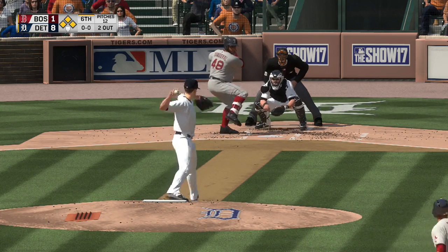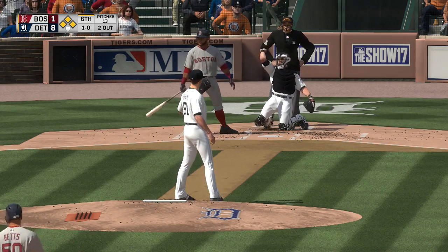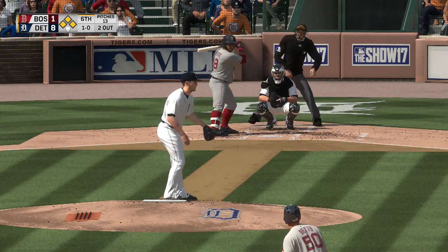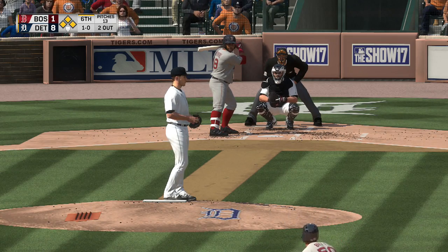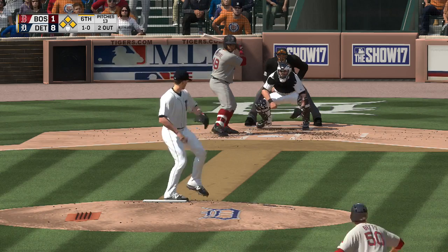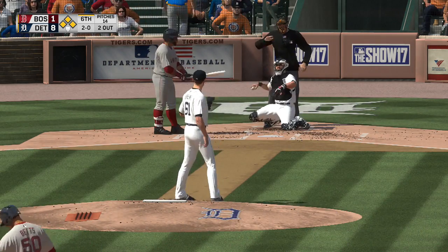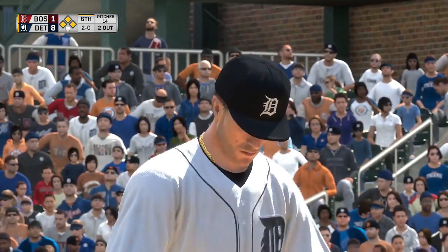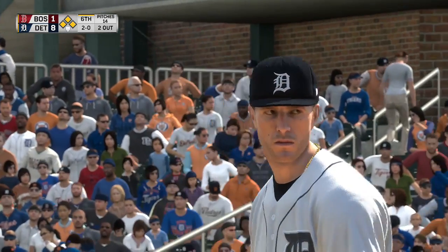Here comes the first pitch. And a fastball just below the knees, ball 1. Bases are loaded here, 2 down. And good patience here from Sandoval. It's 2-0 now. Putting himself in a pretty bad situation now on 2-0 and the bases loaded. He basically doesn't have much of an option but to challenge him right here.